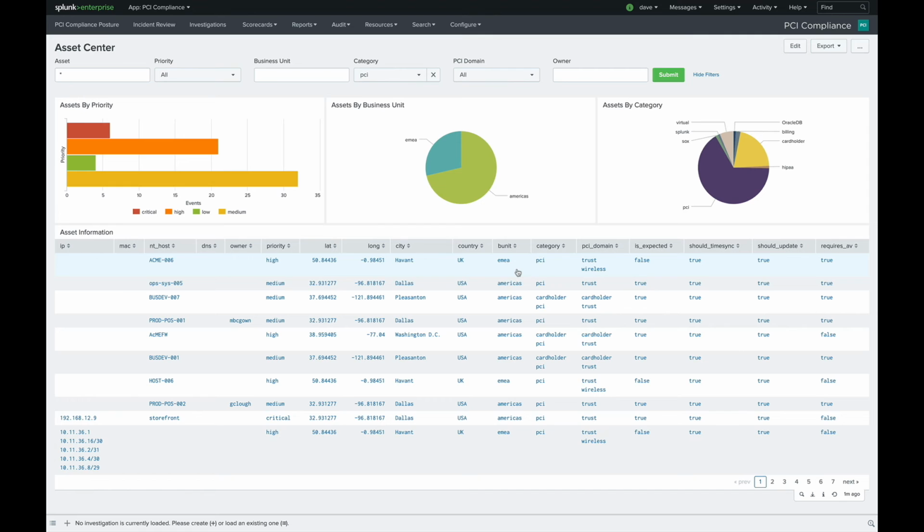Now, we also have this category. Category is really important. It's like a tag that we apply to an asset, and we can say, okay, we want to tag this as in our PCI environment. We want to tag it in our cardholder environment. And these are things that are used in other parts of the app to drive whether or not we create an alert or not and draw your attention to something in your logs.